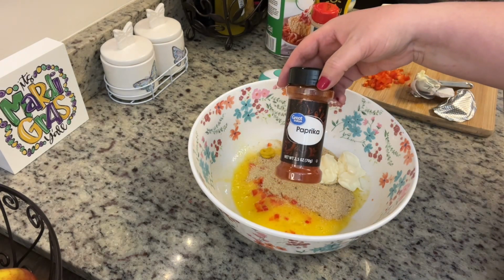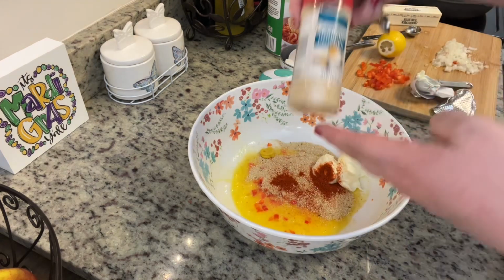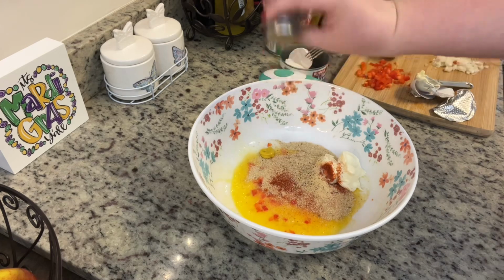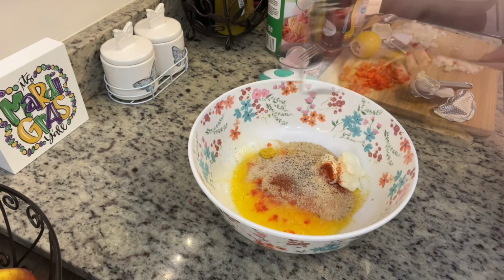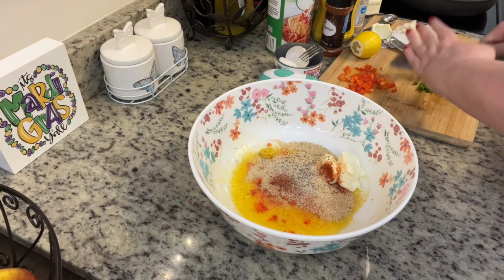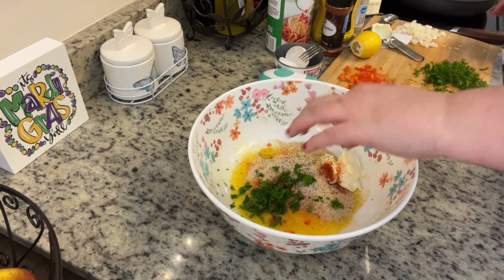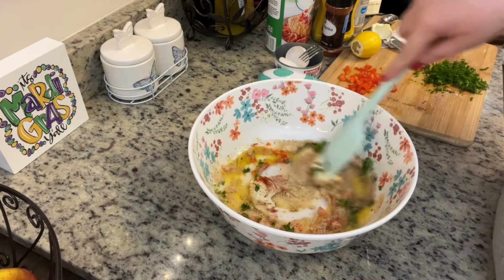That's just personal preference. Now we're going to season this up with some paprika, garlic powder, a little bit of pepper and salt. And then I'm going to add in some fresh chopped parsley. If you don't have fresh, you can totally just use dried parsley. I'm going to give that a really, really good mix, and then we're going to add in our crab.